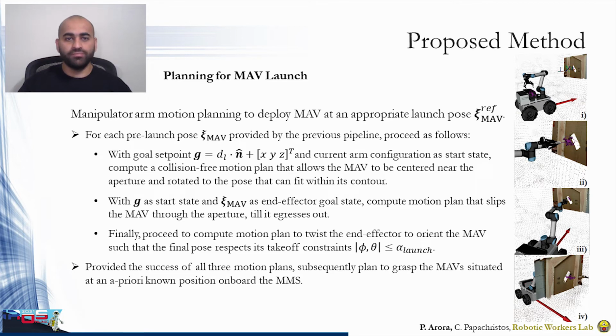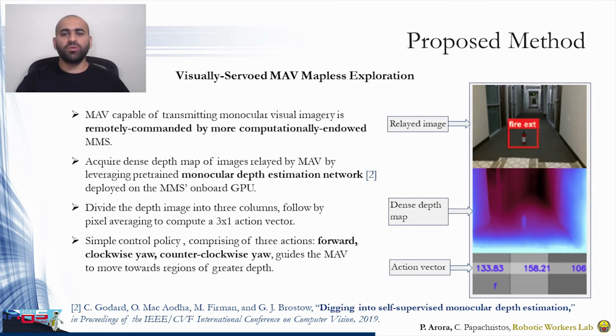For the mapless exploration using the resource-constrained MAVs as microscouts, we propose a pipeline that leverages a trained model for monocular depth estimation referenced in this slide. The network is deployed onboard the MMS's powerful GPU and is used to provide dense pixel-wise depth inference based on the monocular visual imagery that is wirelessly relayed by the MAV.